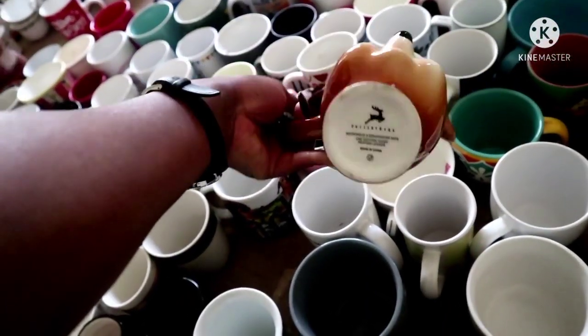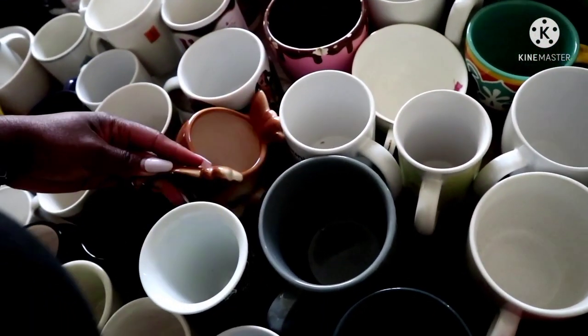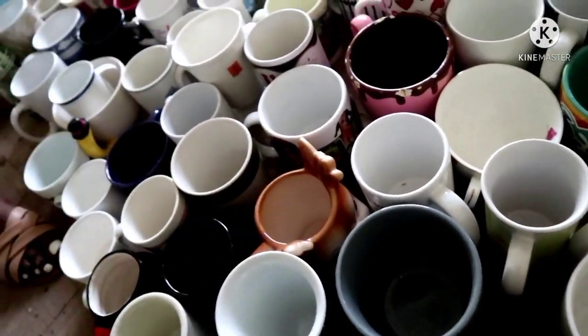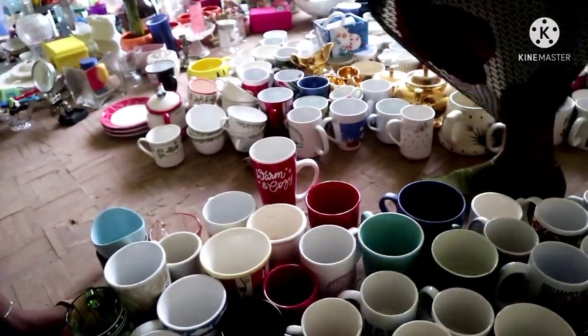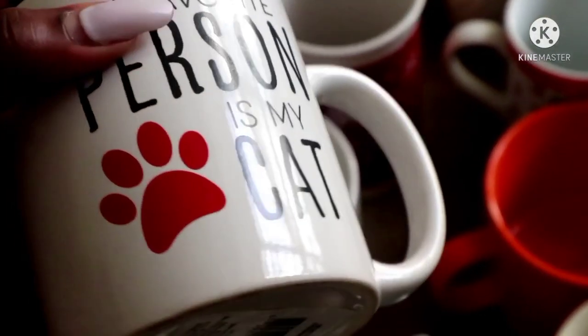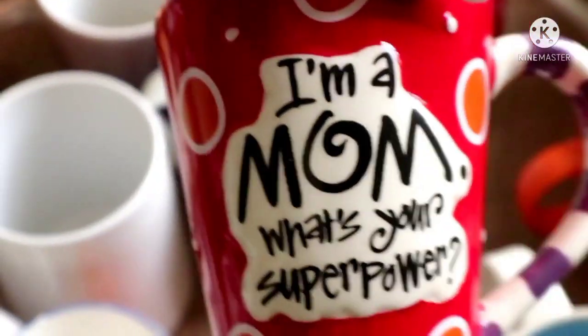Another thing is that they do have a lot of frames. So if you're looking for frames, they do have a variety of frames, but I wasn't able to film that because they were in boxes. So just know that if you go there and you're in need of frames, they got you covered.